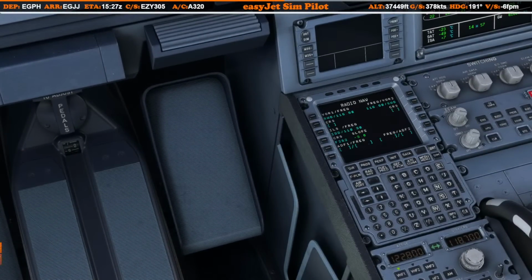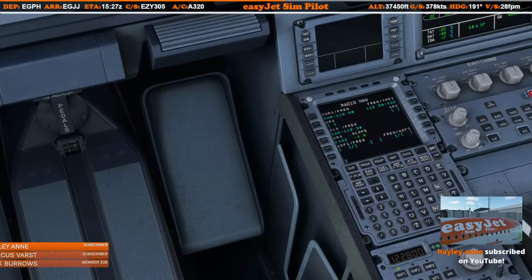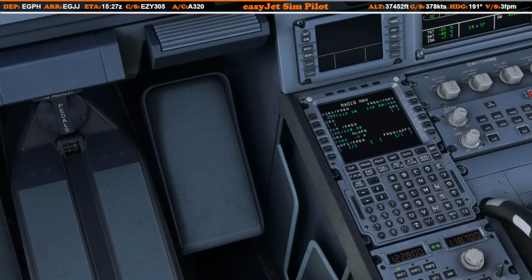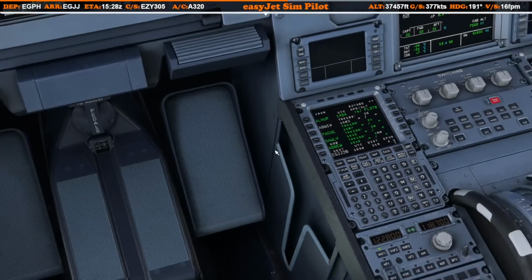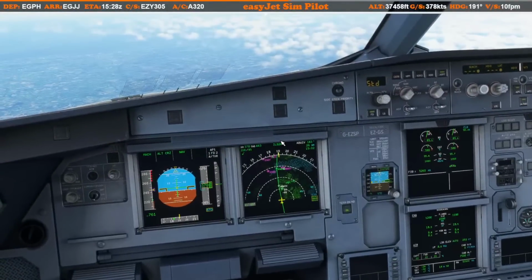Radnav page. Let's set that up. We've just got the Jersey JSY VOR. Pop that in. Performance page, fine. Echo Golf Juliet Juliet runway 26. Second flight plan, copy the active. Alright, box is set up.